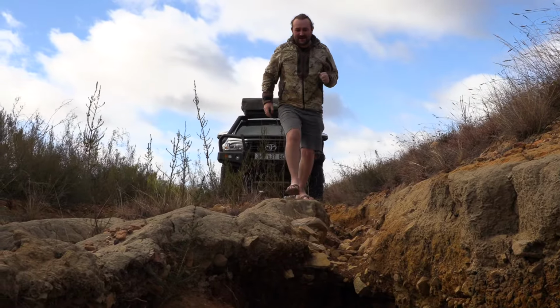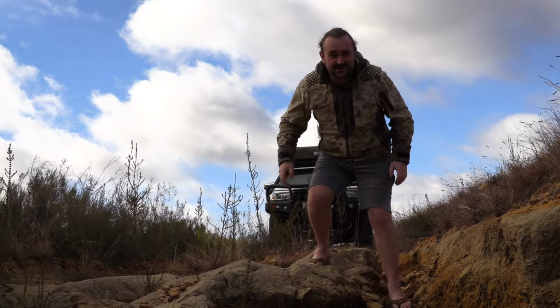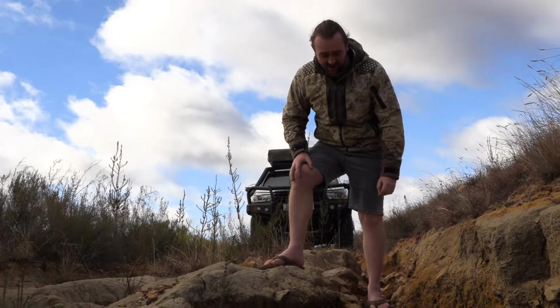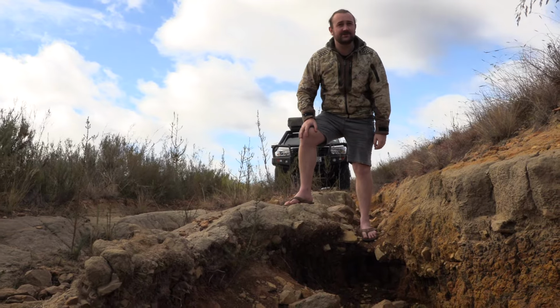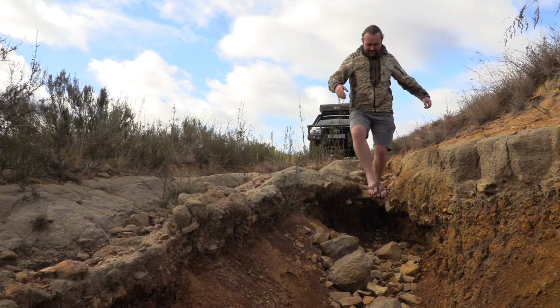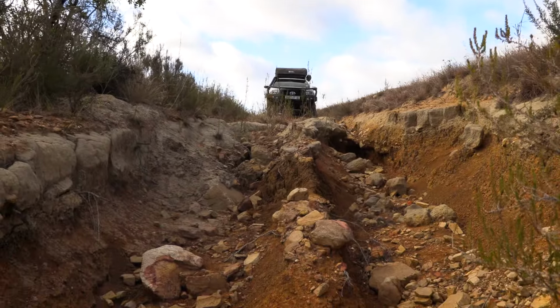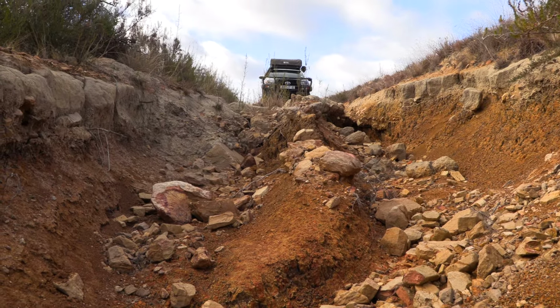Okay, well, I think it's pretty clear we're not driving down this. It's the joys of exploring a new road. Sometimes the rain washes it away. I would definitely not be able to drive this. So I saw there was a little turn off back there. Let's try go back onto a different road and see if we can bypass this. But yep, not driving down here anytime soon.